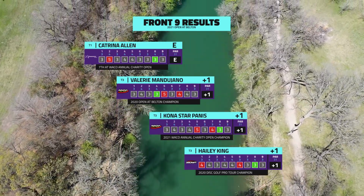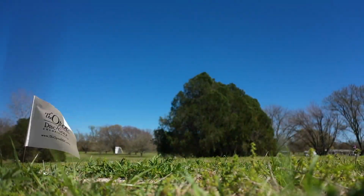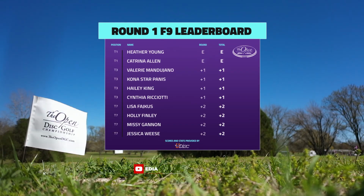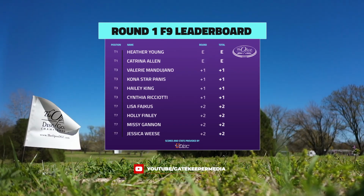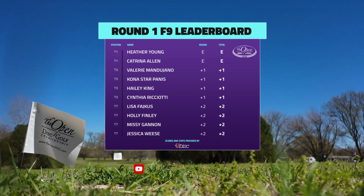3 players in our card at +1. Catrina Allen with a very, I guess you could say, bland, even par. Not doing anything too crazy, but as you can see, a lot of players are in the same boat.